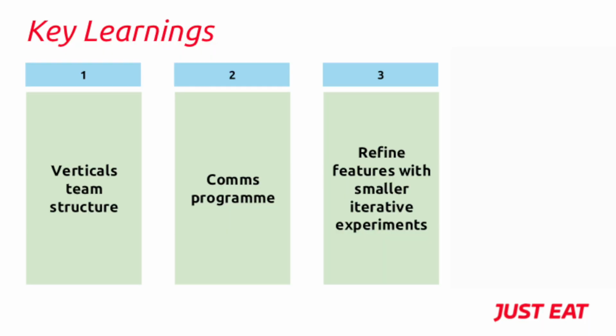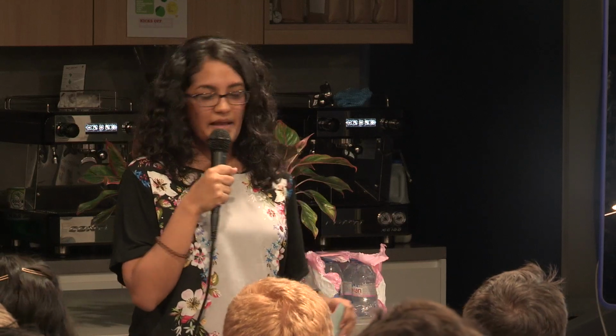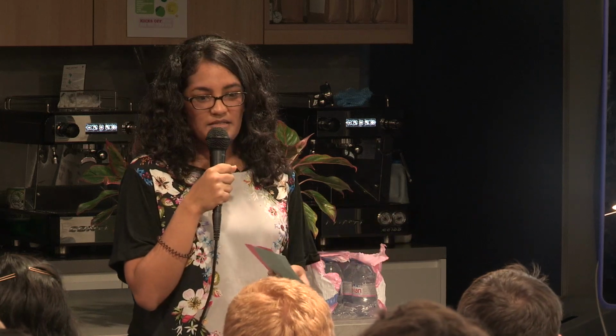So something that we wanted to change slightly. So now that we really had a strong foundation, we've done some big experiments and some big risky moves with Slingshot. So what we wanted to do now, now that we've got the features and components in place, is to really take on some smaller iterative experiments to really refine those features and just improve and optimize that experience for our customer.